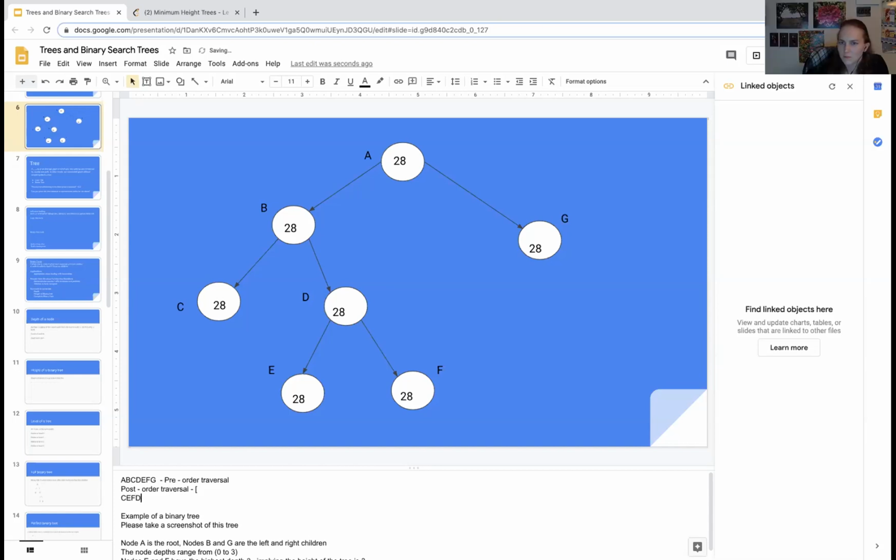We've got a few. We've got C, E, F, D, which is what you've got there, and then B, G, A. We have another one, G, F, E, D, C, B, A, with a correction to the other one. So we've got a couple of typos, perhaps. So yeah, we've got that one.